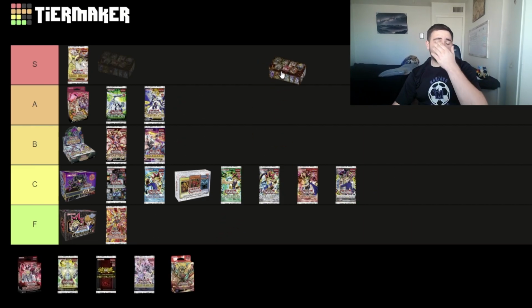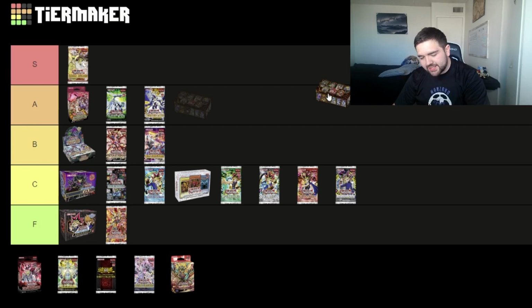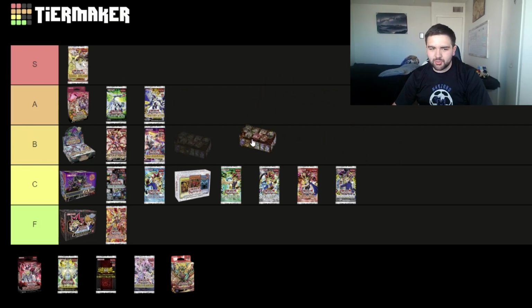The tins. Usually I will always say the tins are one of the best products you can get for the year, with the exception of this year. I don't think the tins were that good this year, because they didn't reprint Power of the Elements in this set. The only thing that really got reprinted was Darkwing Blast. There weren't that many good reprints in here.